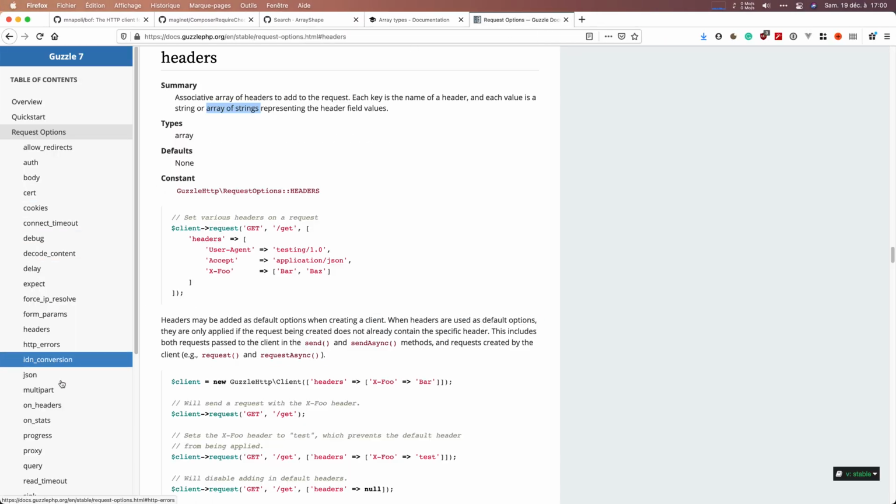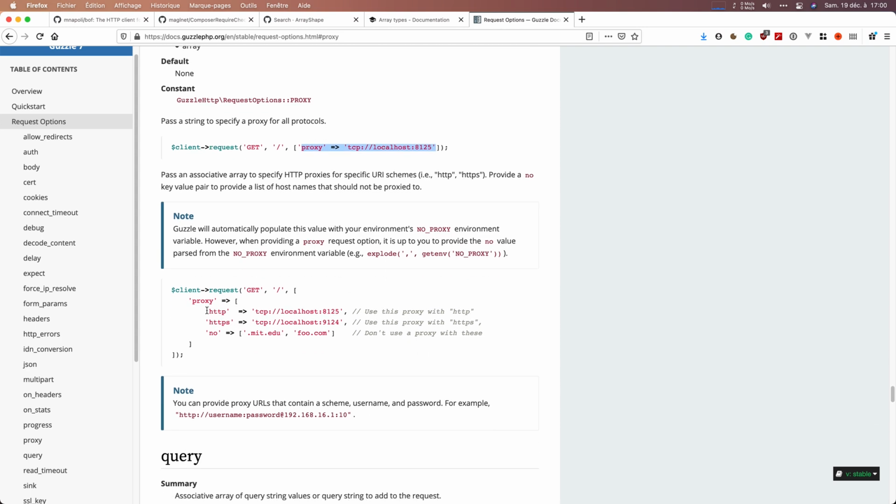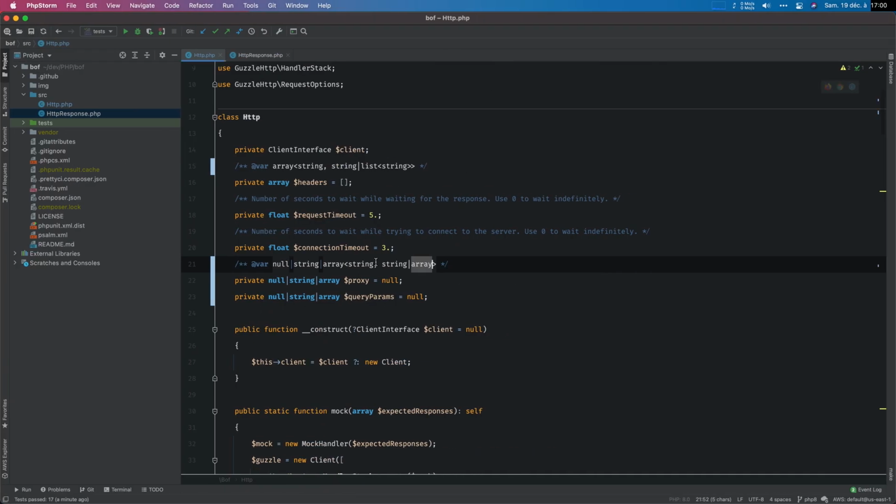Let's check out proxy, or an array to specify different proxies for different protocols. So that's an example with a string value. That's an example with an array of string and string value. So either it's a string or it's an array indexed by a string and the value is a string, right? So it's not a list because it's indexed by the scheme.